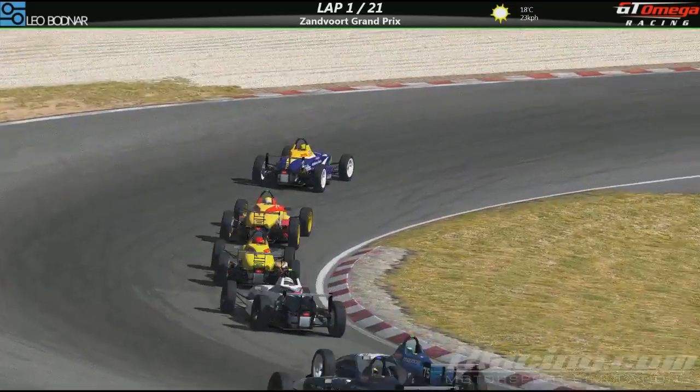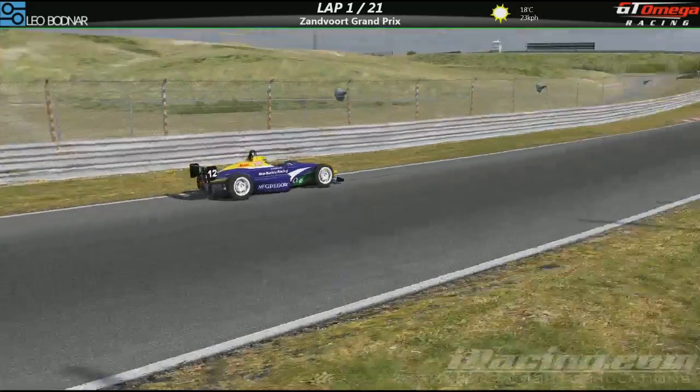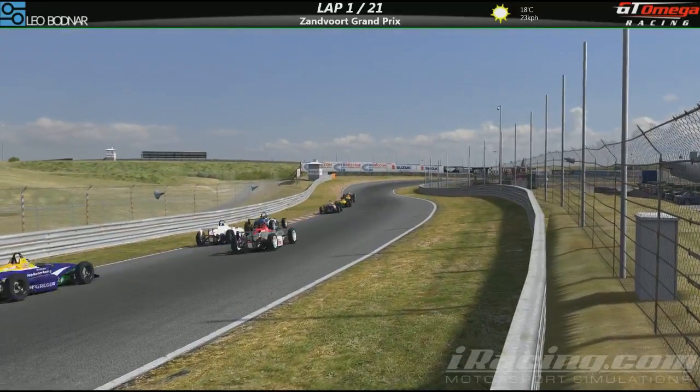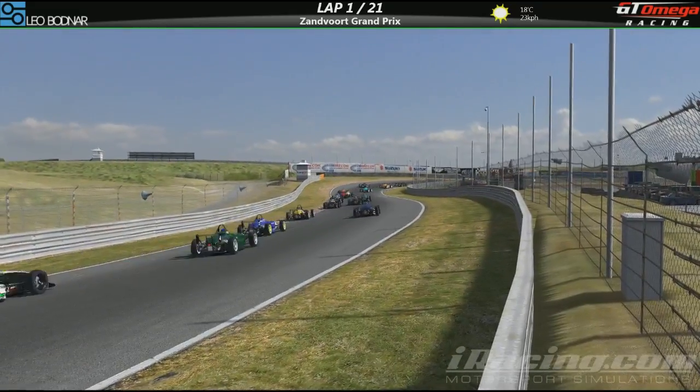Yeah, good clean start as far as I can see. Turn 2 is the tricky one if they're side by side going into it. Yeah, the top 6 cars are single file.